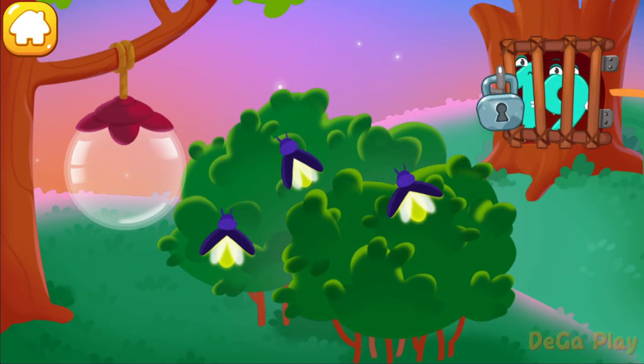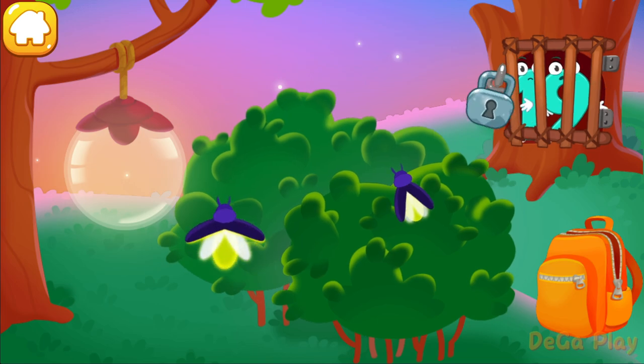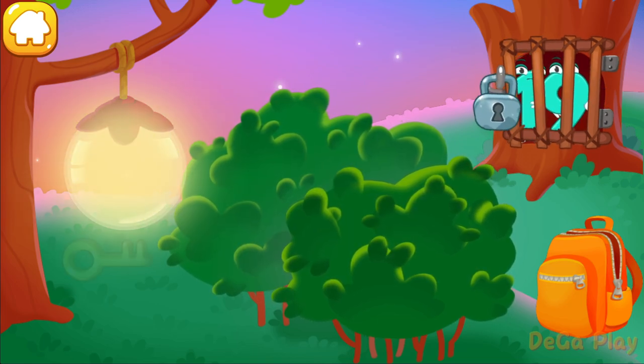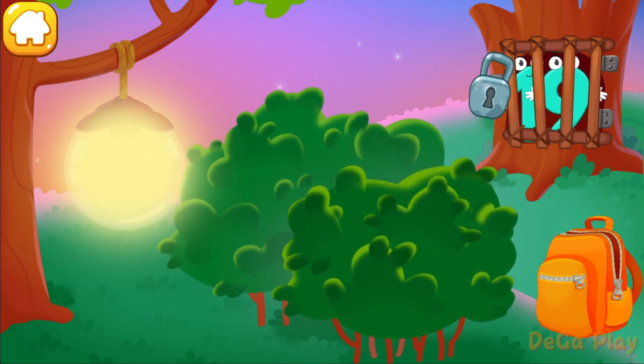Number 19 got accidentally trapped at night. We need to light up the lawn to find the key. Drag the firefly. Hooray, there's the key. Unlock the lock and release number 19. Like this.